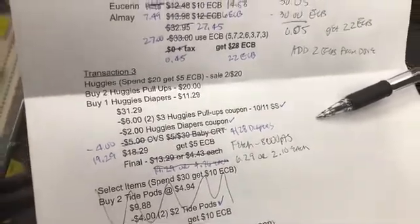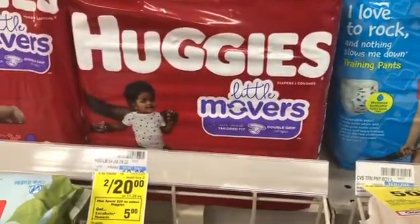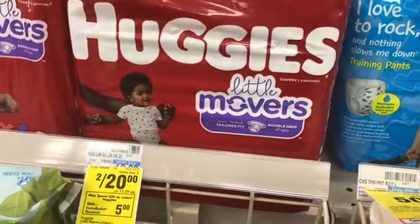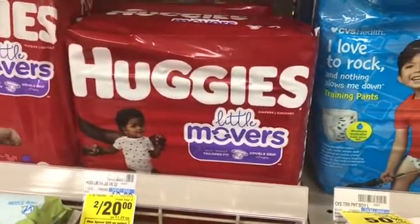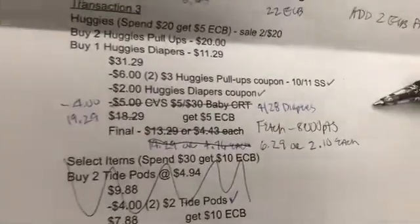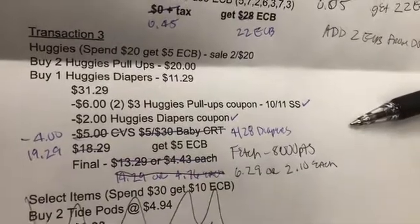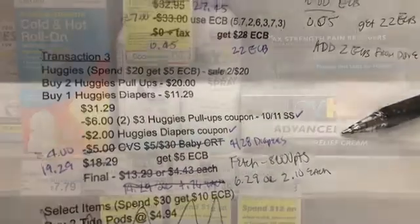I have a Fetch Rewards bonus on my account for the Huggies Little Movers. It says that I have to get a 54 count, but the last time I picked up the same exact package here, which is a 22 count, I still received the 8,000 points. So if I get the 8,000 points back, plus the $5 in extra bucks, it's going to make the final cost $6.29 for the 3 packages of diapers and pull-ups, or $2.10 each.